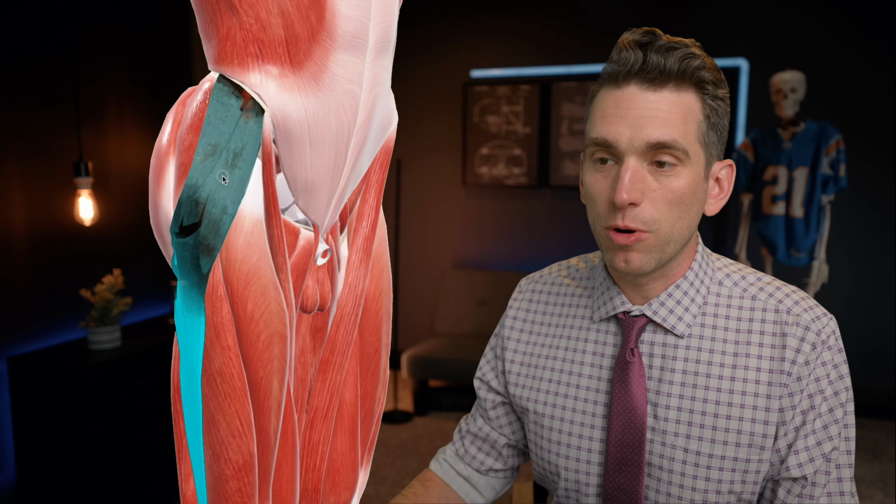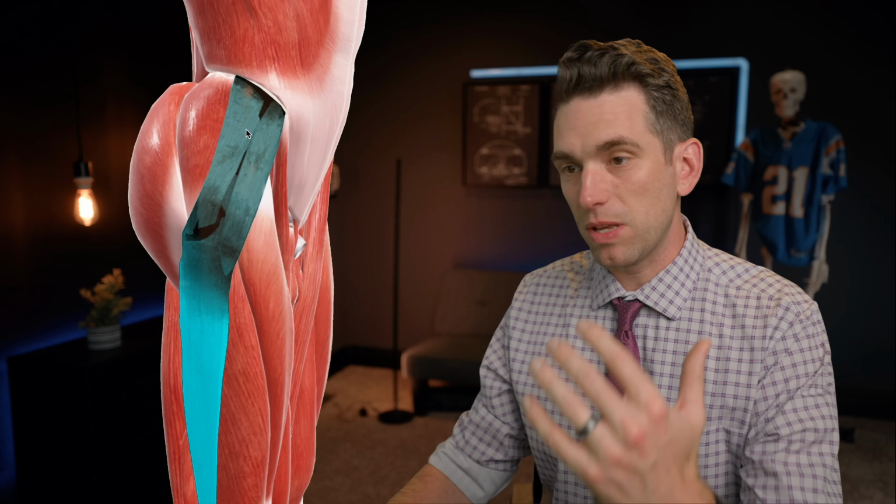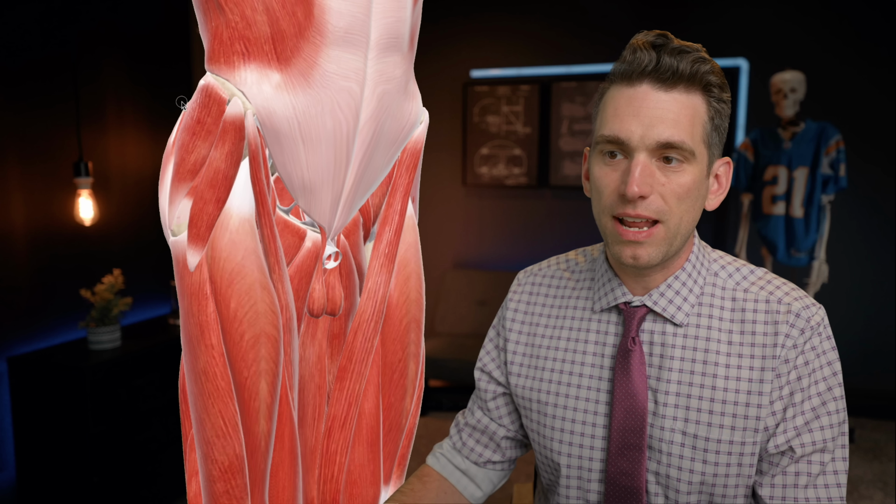The first thing we're going to have as we work our way from outside in is the IT band. The iliotibial band comes off of a muscle called the tensor fasciae latae. It's this big long band of connective tissue that runs down the outside of the leg. Not necessarily anything that I'd be severely worried about having an injury here. The next muscle that we get to, right here, is that TFL, the tensor fasciae latae. That's part of the origin of the IT band.